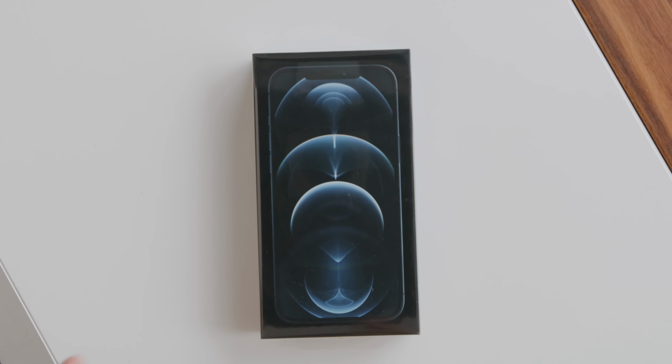And one of the videos that I have planned is to actually take this up on a helicopter. I spent quite a bit of money on that to try to bring you guys a nice video to really test that stabilization and see if the camera is that much better compared to last year's phone as well as the iPhone 12 Pro.